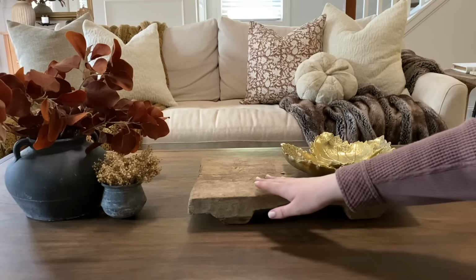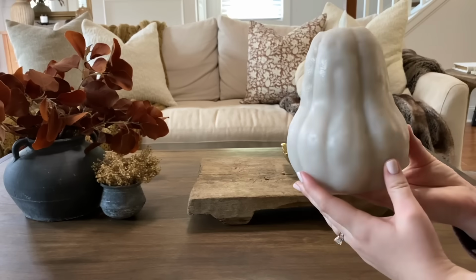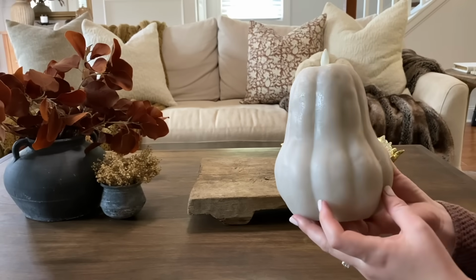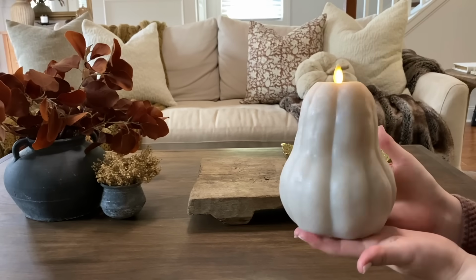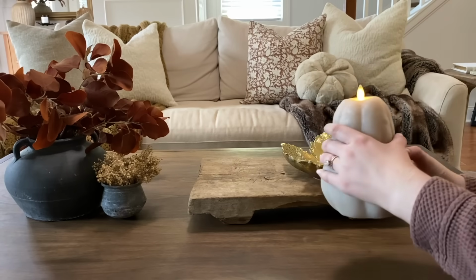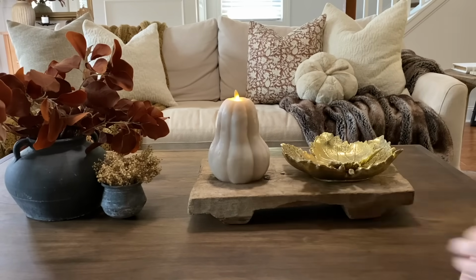And then for this empty space here, I found this LED flameless candle. This is a Pottery Barn dupe I found at Home Goods. And Pottery Barns are $80 to $90. This one was $25. So definitely keep an eye out at your local Home Goods for this.